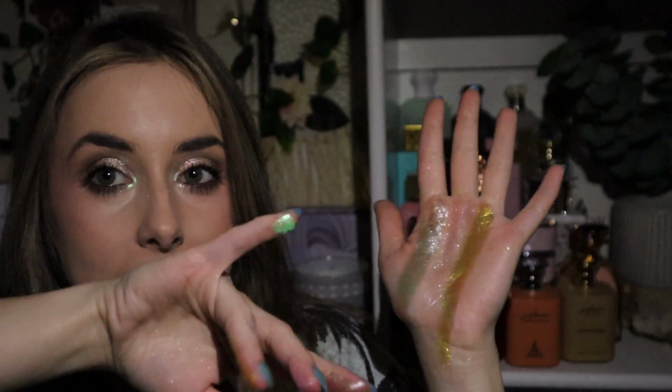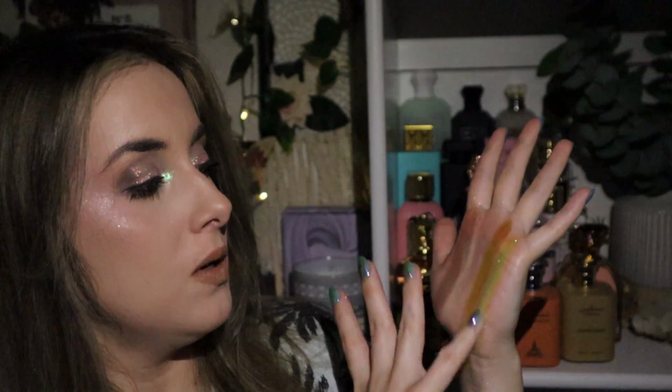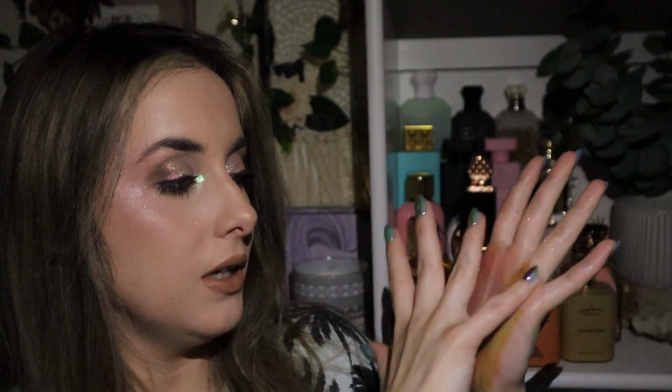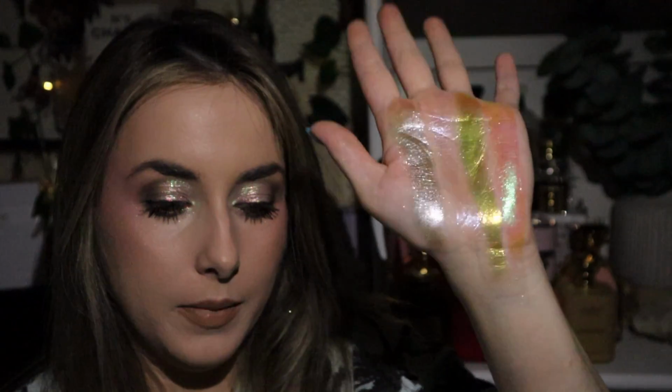And then on my pinky, which is one of my favorite shades in the palette, this is Oasis, and this one looks blue, purple. It's very shifty in my opinion. You do have to smooth it out because it is pretty textured, but on the lids it still looks lovely and it does smooth out. So here we have those, and let me get my handy dandy little mirror.